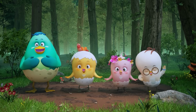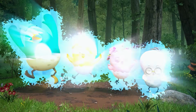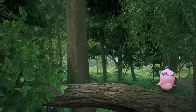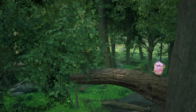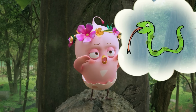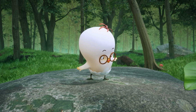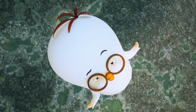We just found a really interesting animal in the forest. Do you want to go meet it? Huh? Is it a frog? It's a snake! What's that?